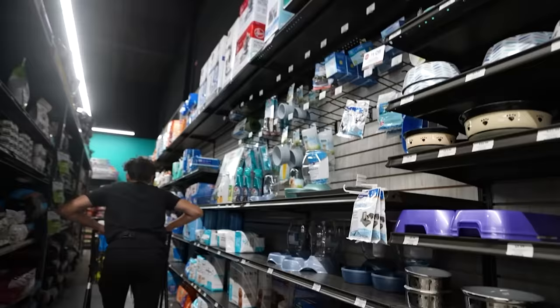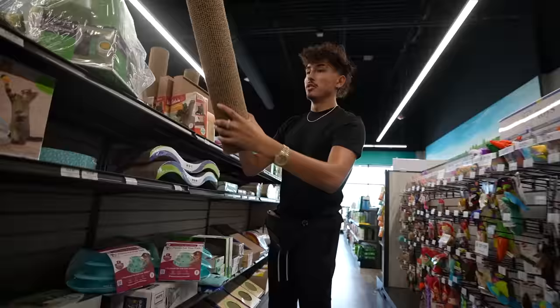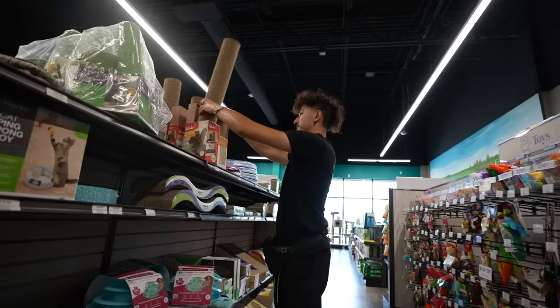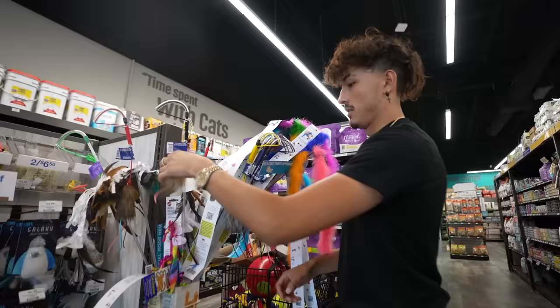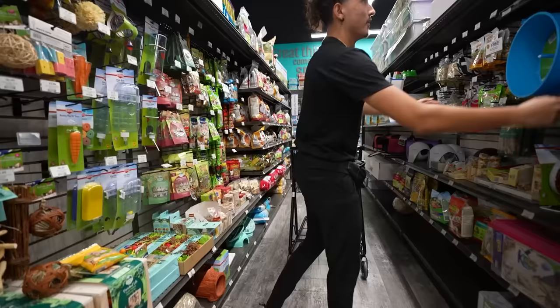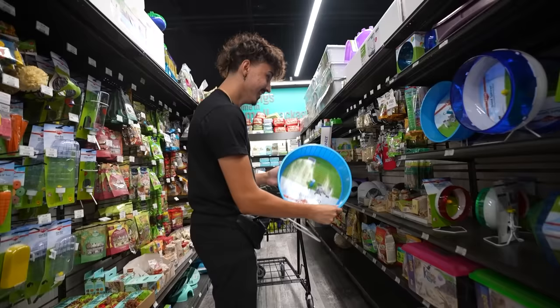We're zooming down. This is a scratch thing for cats, but I think if he ever wants to scratch something, he's got something to scratch. Bro, it's a cat ball. We're getting him this. Oh, I got a perfect gift. We get him a big enough one of these, right? He runs around it, and that's his exercise.